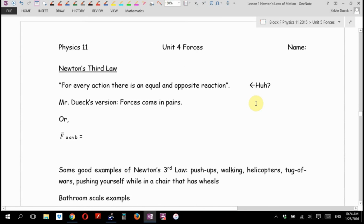Newton's third law. The trickiest one to work your brain around, but the coolest one, the one that by the end of today will convince you that everything you thought about how you move or do things is totally wrong. Newton's third law is typically phrased as, for every action there is an equal and opposite reaction. Huh? I've never really been able to understand that. Here's Mr. Dueck's version. You ready?